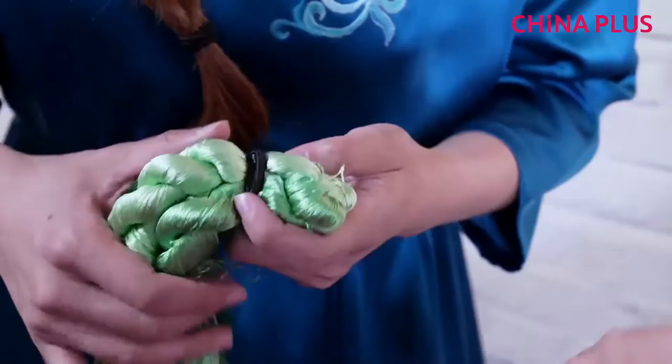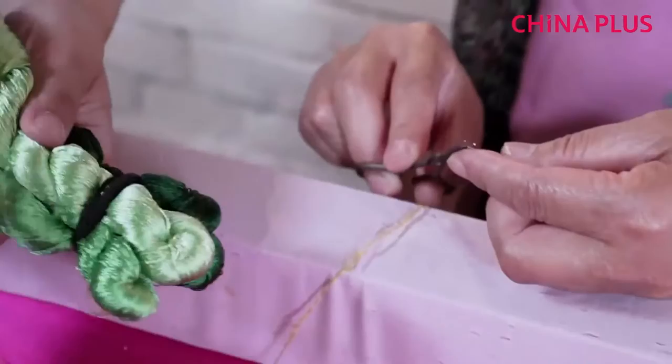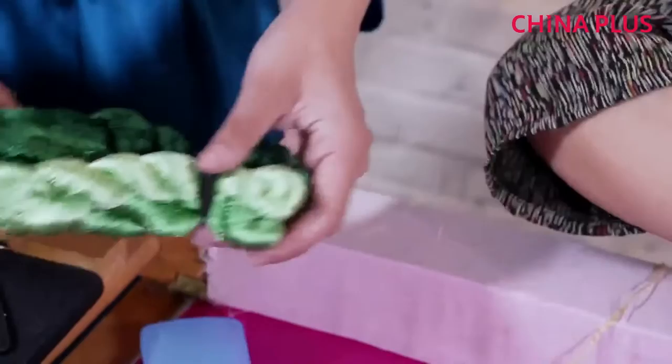It's very good quality as well. It's very shiny. See, it has the luster on the top of the thread.